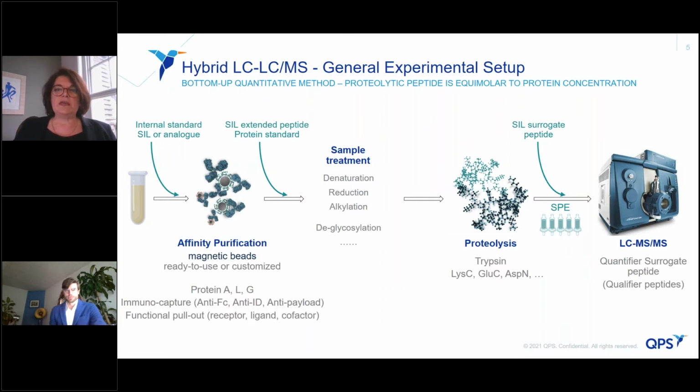The affinity purification is mostly based on magnetic beads and is followed by proteolysis that reduces the protein to peptides. The aim of the sample preparation is to increase recovery and reduce complexity and background interference to achieve maximum sensitivity. The sensitivity will result from optimization of all the steps. And in general, the more specific the affinity purification, the lower the background, and the higher the sensitivity of the assay.